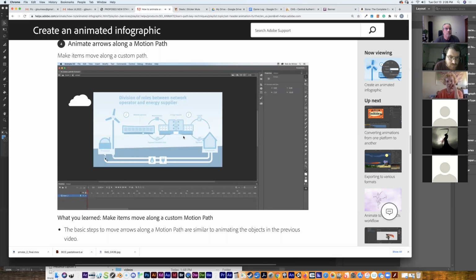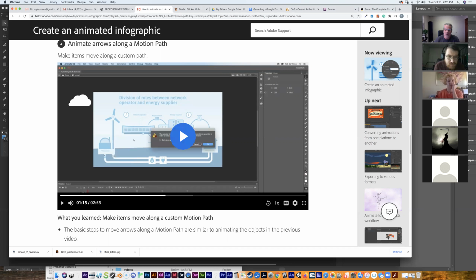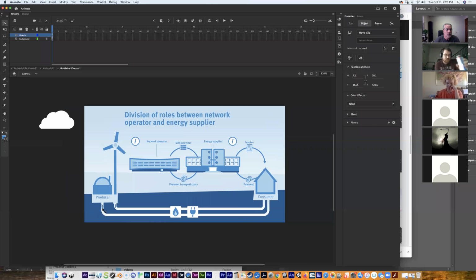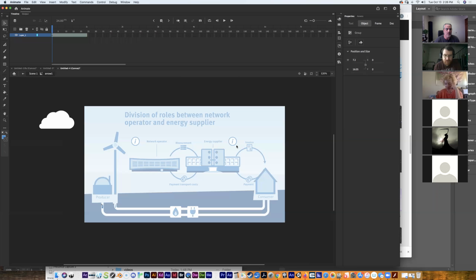First, we make a basic motion tween, like we did in the second video when we animated the cloud. To do this, I first right-click on the arrow and then create motion tween. Okay, so we're using a similar process to what we used before. We're going to double click on the arrow. Takes us into symbol edit mode. We're going to right click on the arrow and create a motion tween. We're going to hit OK on this little error message, and it creates a motion tween for us.